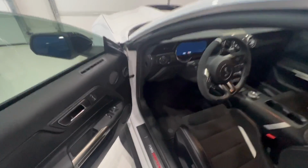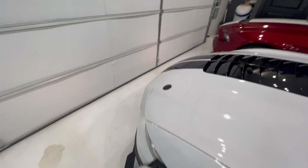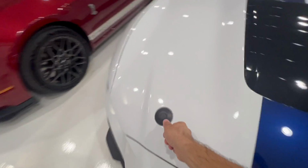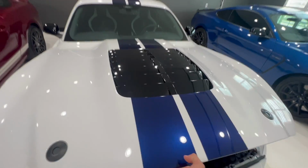Now that we got past the details, before we go on a drive, let's pop the engine bay here. And on this GT500, I like that they threw back the hood pins, which is kind of cool. So you press driver's side first after that latch. There's that, there's that. And then back to traditional.